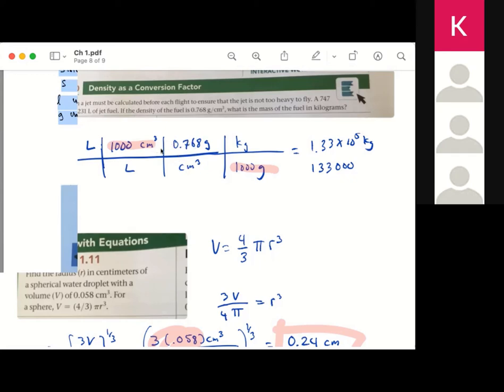When you strategize this, try to cancel units. Where do I put the liters? You put the liter on the bottom because you're getting rid of the liter. Then with the cubic centimeters, do I multiply or divide by the density? In this case, you multiply because you want to get rid of the cubic centimeters. At the end, this is grams, but the question asks for the mass of the fuel in kilograms, so I've got to convert back to kilograms.